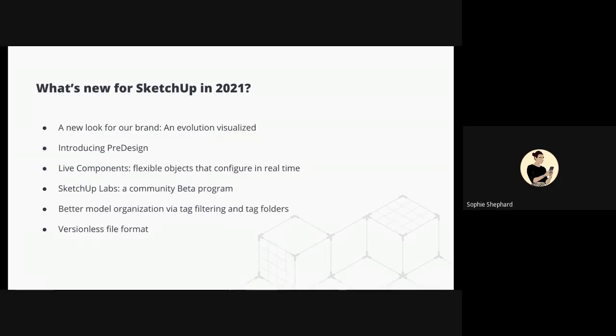Back in 2020, we replaced layers with tags, and that change was part of a wider strategy to provide better model organization for our users. So in 2021, tag filtering and tag folders represent phase 2 of that strategy. During this demo, we'll get to see some examples of how they can be applied practically for users to better manage models in SketchUp and Layout.